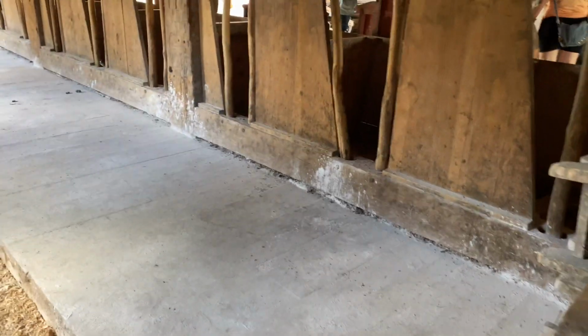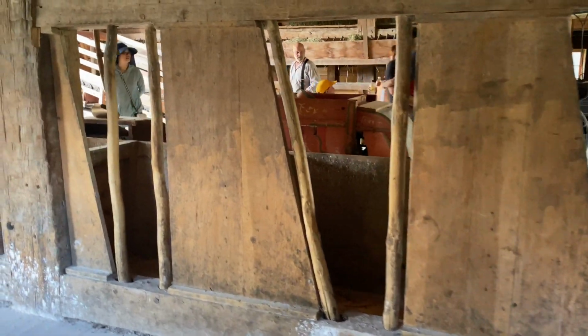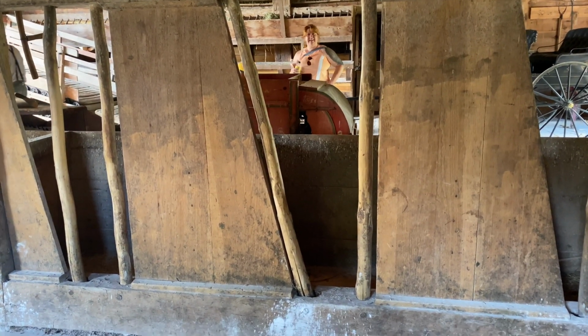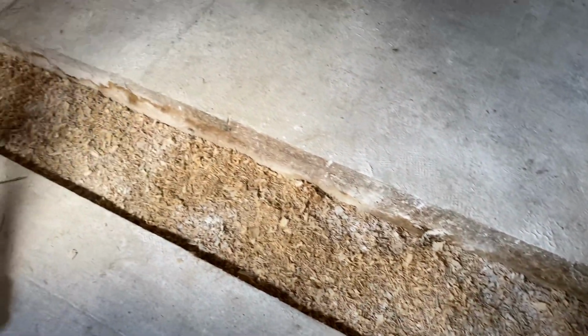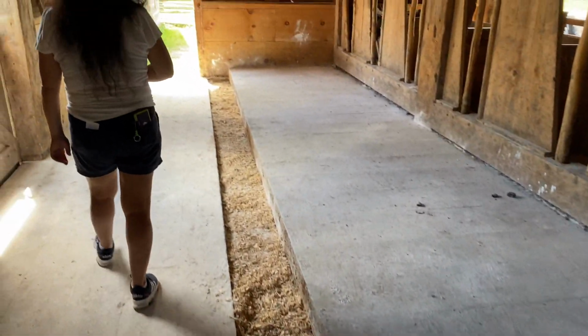Fabulous. This is where cows are kept, especially when it's cold in the winter. This is also the stalls used to milk them. The cow head, and that's where the food would be in the trough. That trough on the ground is where the cows poop, and then later will be shoveled out. And then you clean that out every day.